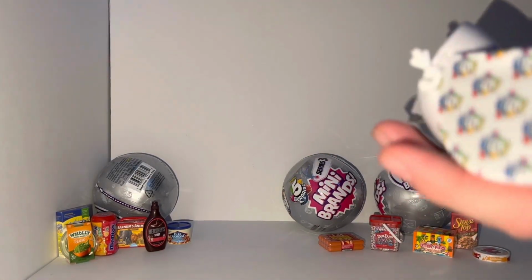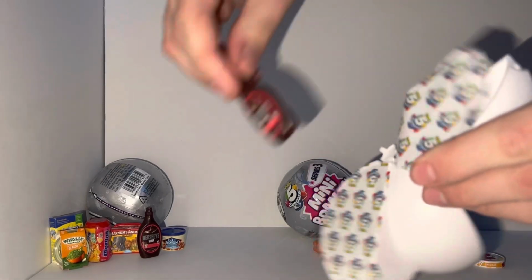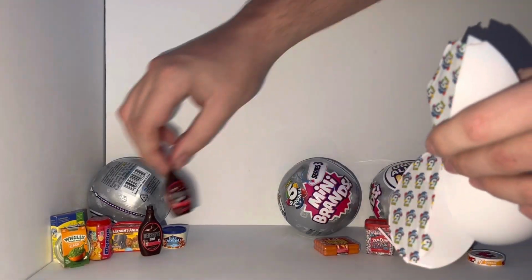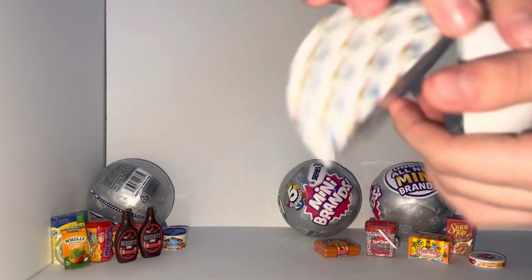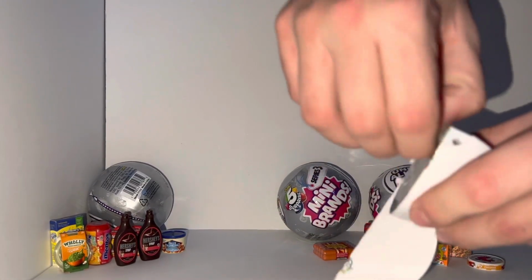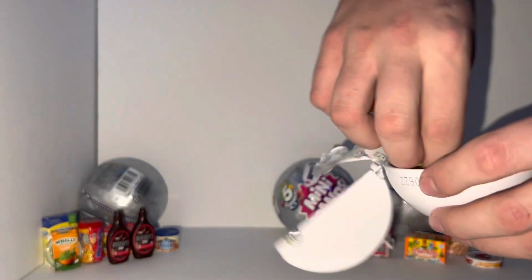Okay, ready, guys? We're down to 3 hat tricks here. What is this? First duplicate of the day. Chocolate Hershey cereal. I like 2 better than 1, you know what I'm saying? But it can be lonely, though. Okay, are you ready for number 2? This is number 2 of the pack. What is that? Oh, let's go.